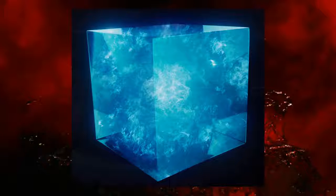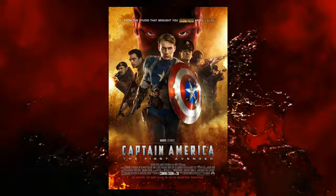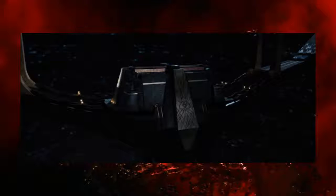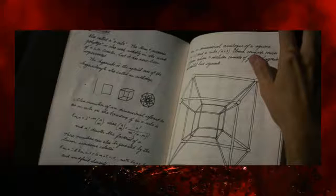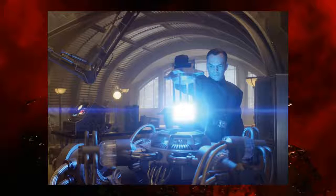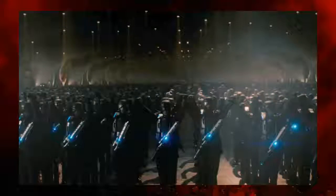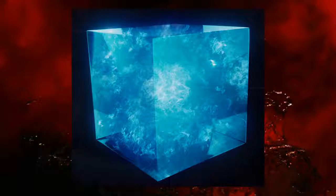The Tesseract seems like it's a good place to start, seeing as it's the first Infinity Stone we saw on screen in Captain America, the first Captain America. Said to possess almost unlimited power, it was initially held in Odin's treasure room before going missing, being hidden away on Earth, and then unfortunately being rediscovered by the Red Skull during World War II. His Nazi offshoot army Hydra then used it to power its prototype weapons, seemingly completely oblivious to the fact that they were in possession of the Space Stone.